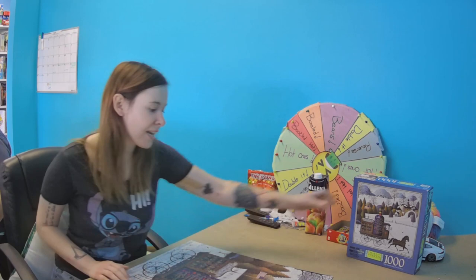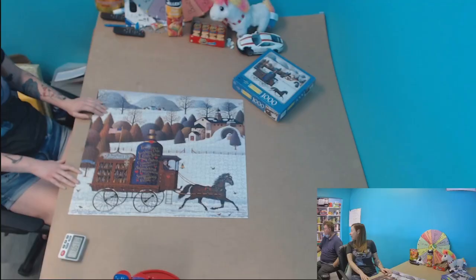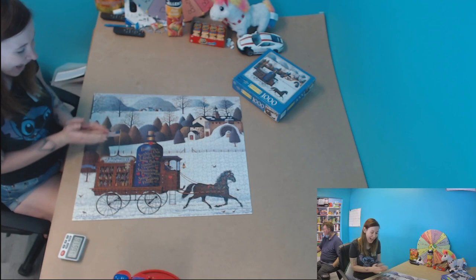Let me just double check the box, make sure. Nope, just one piece missing. That's not bad at all for a thrift store puzzle, and it's in a busy area, so you can't really tell. It's flipped the right way for them so that they can see the finished puzzle. Yay! Finished puzzle! Pity, and only one missing piece.